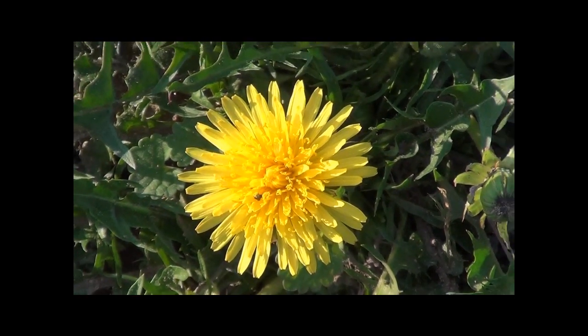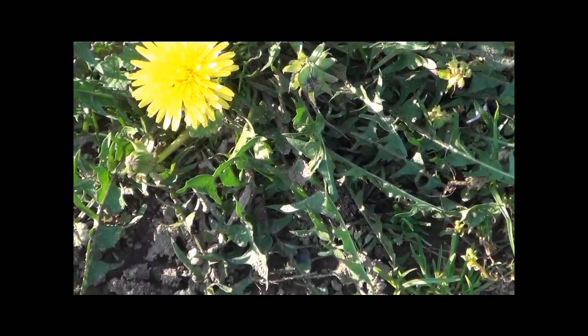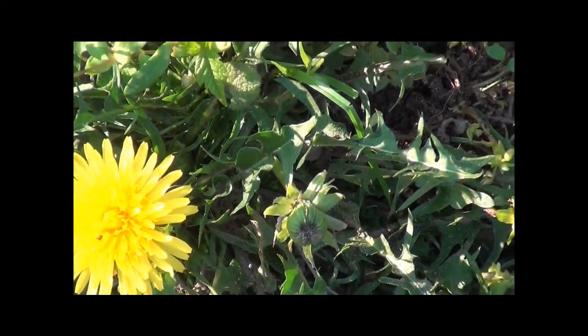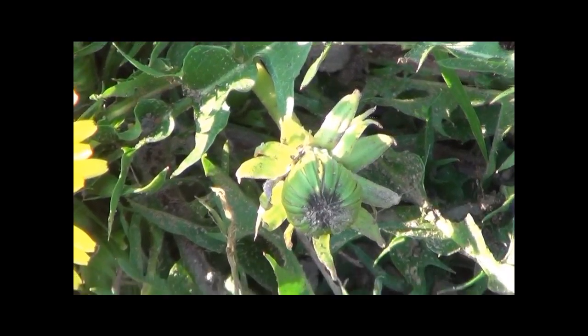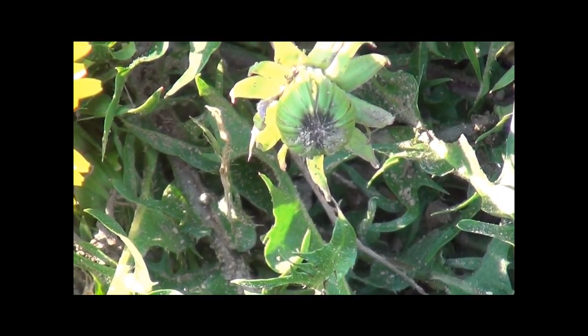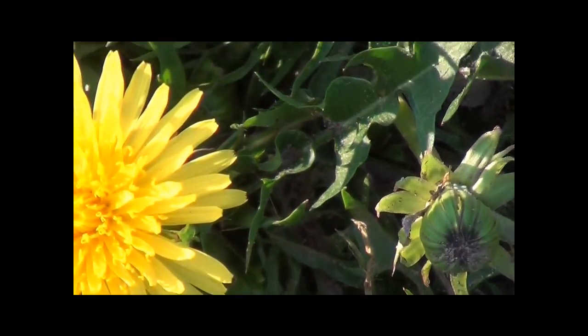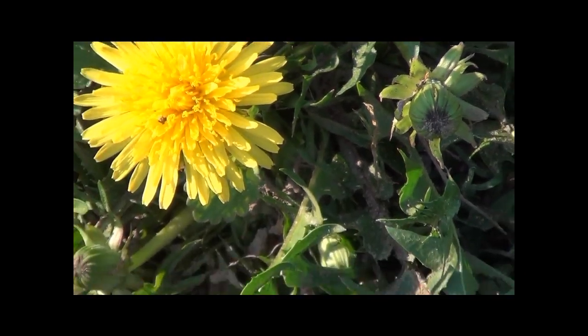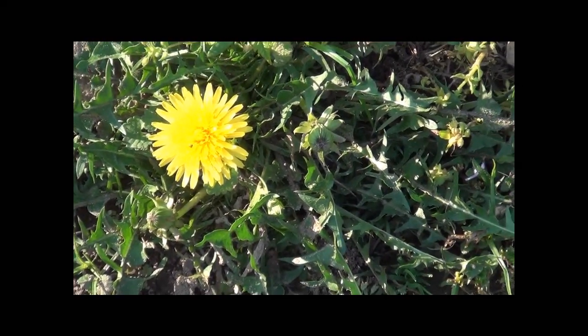Now usually the most commonly eaten flowers are the little buds that haven't opened yet, and I'll try to get those in. Right there's one. Right there. Catch them before they open, throw them in a salad along with the greens that grow around the plant. I'm probably going to have to break one of those off to get it to show up good.